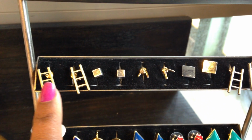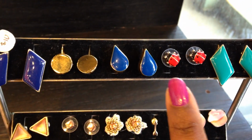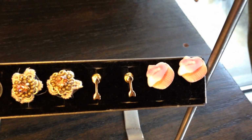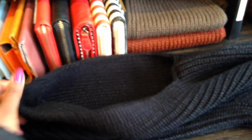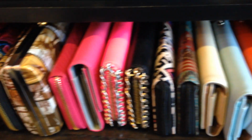I love these little ladder earrings. These little ladybugs are cute too. Oh, look, little cupcakes. These are super fun. These are hoodie scarves. Oh, that's fun. So they go over your head like that. That would mess my hair up though, but that's cute. Cute wallets.